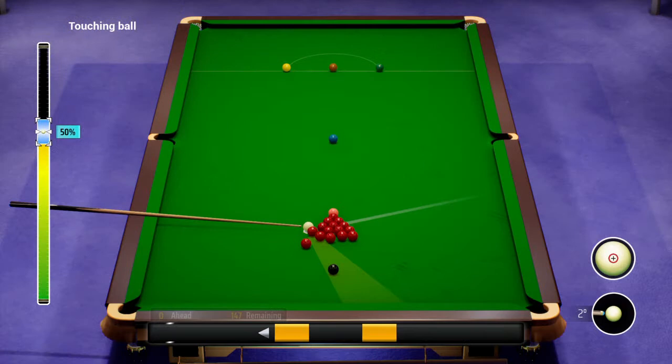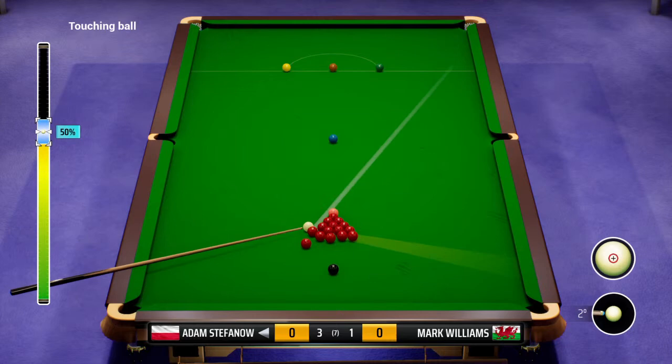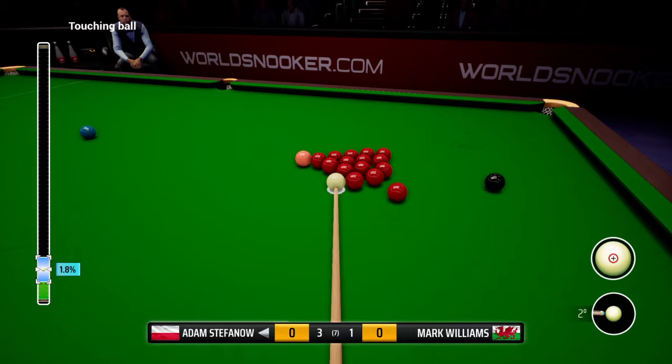This looks to be a pretty simple safety here. Touching ball. Well, it's a touching ball, therefore foul. He's chosen to make his opponent play from here. Why on earth is that a foul?